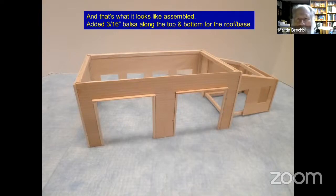Okay, so a bunch of 3/16" balsa around the top and around the bottom, just for gluing to stuff later. It's easier to put it in now as opposed to later. I have to have something for the roof to stick to. The edge gluing things is not necessarily reliable entirely.